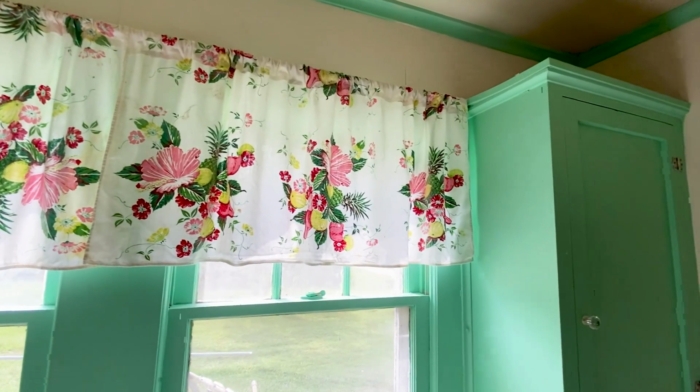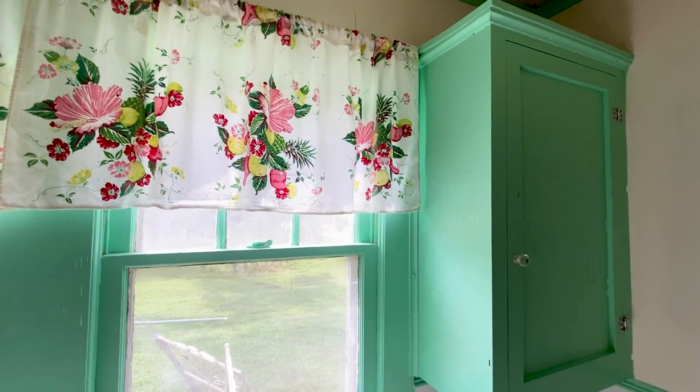You can use as much color as you want in a space. Quit using gray, white, and black. You can use so much color. You just have to have one thing that unifies it, and it pulls it together beautifully.